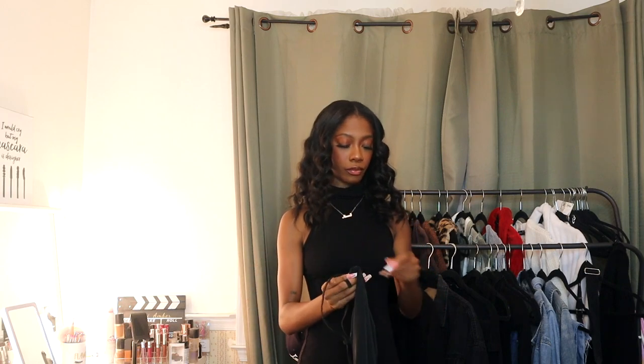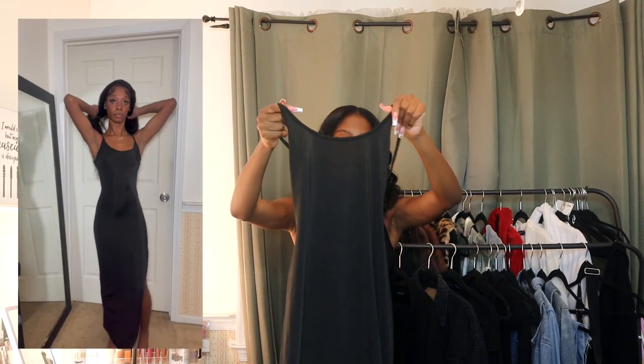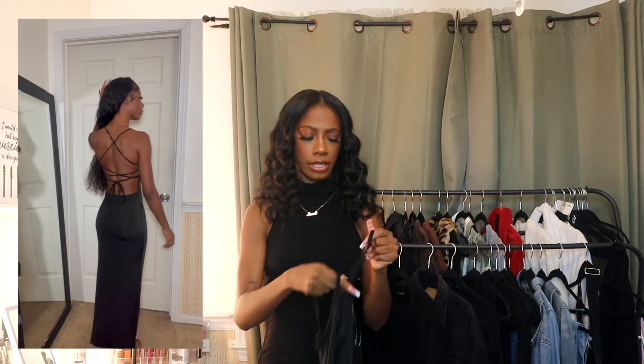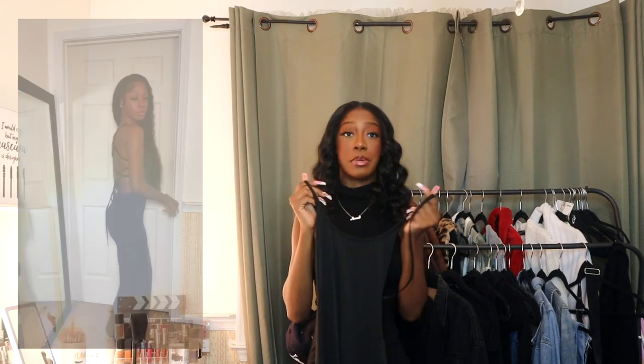And as y'all know, I'm gonna gravitate towards something black. So just in case I'm gonna go a little bit more chill and less bright and vibrant, I could wear this black dress. So I'm glad that I got this. Oh, I forgot to mention that these dresses do have a little bit of a slit. I don't know how high the slit is because I haven't tried this on yet, but it does have a slit. I would be wary of that.